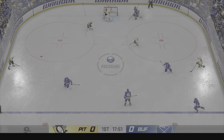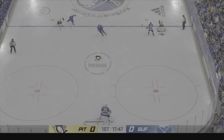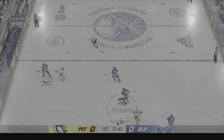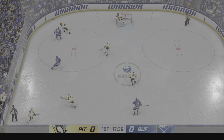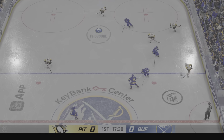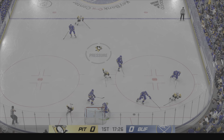Pittsburgh's got a hold of it along the wall. Passes it to Jenner. Moves the puck along the half wall. Slides the pass over to Johansson. Puts it in deep. The Penguins gain control of the puck against the wall. And he slides it quickly to Coyle. Pittsburgh's got it along the wall.